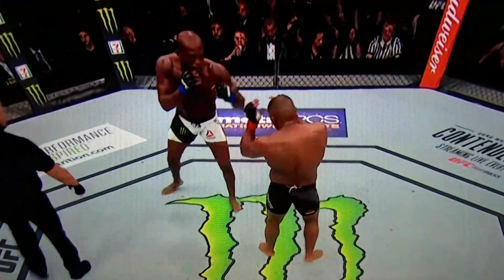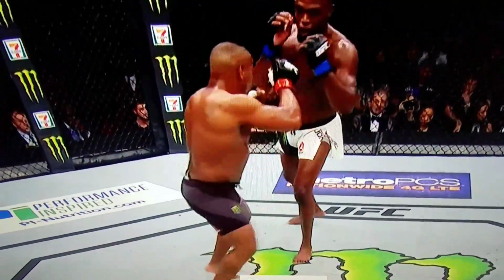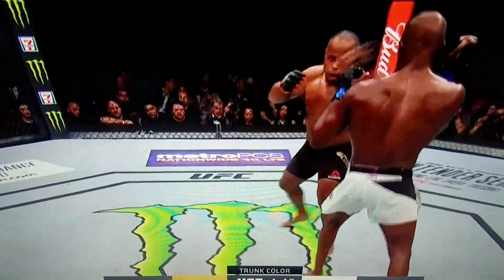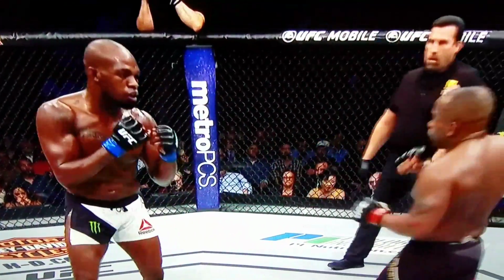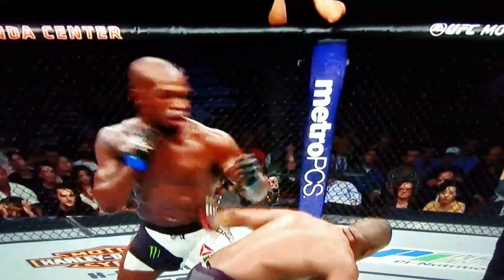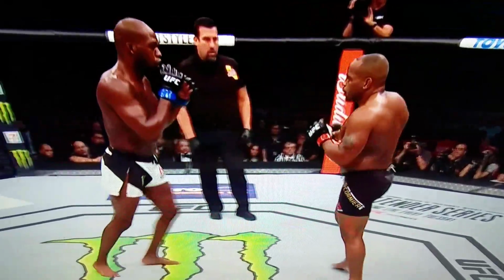Alright, here we go. Third round of a possible five for the UFC Light Heavyweight Championship. Daniel Cormier, John Jones. Now, if you're looking at the statistics and the numbers, and John is outlanding, you've got to wonder, how does Cormier's corner feel about this? And what is their advice to Daniel?